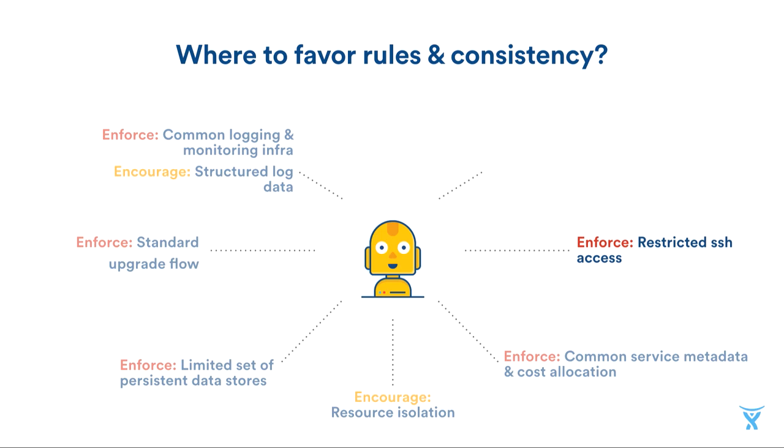We also restrict SSH access to production nodes. You can't SSH in and go and change stuff on your live production nodes to avoid changes that haven't been through version control and peer review, and to avoid ad hoc fixes that will be lost when the instance is auto-scaled or when we recycle the nodes in a deployment.